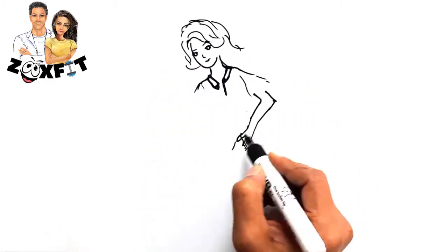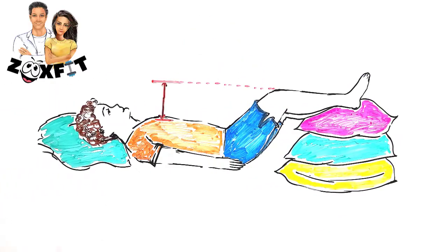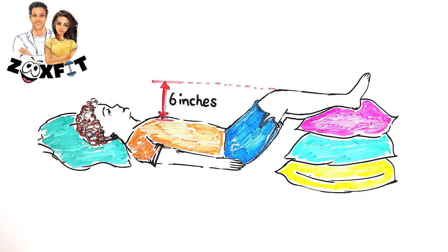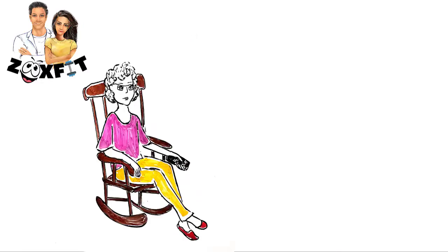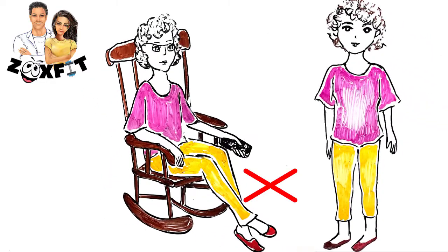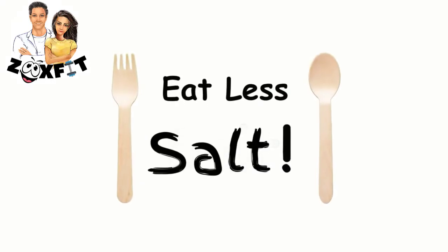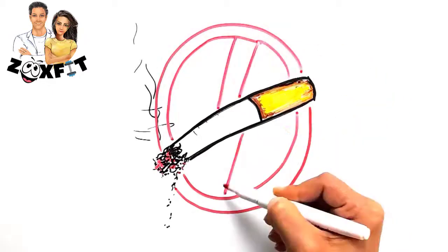Wear loose-fitting clothes. Raise your legs 6 inches above your heart from time to time. Exercise regularly. Change your position over sitting or standing, and do not cross your legs. Eat less salt. And stop smoking.